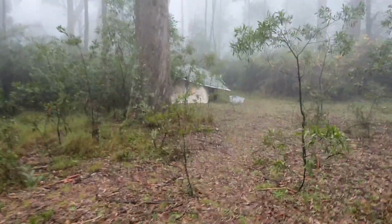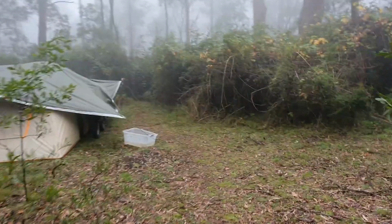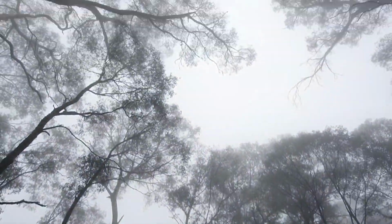That's the tour of my little campsite. Just did a big loop around it. This is the opening spot. And if you look up above me, there's no trees directly above me.